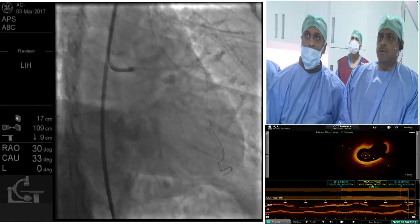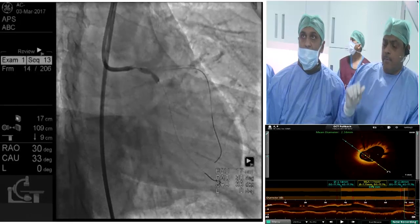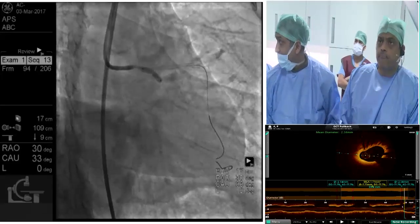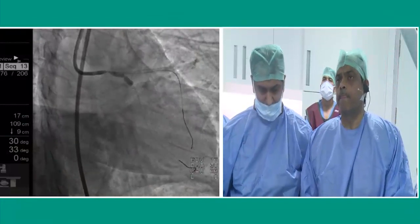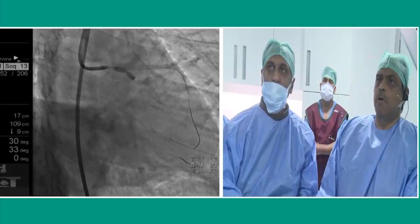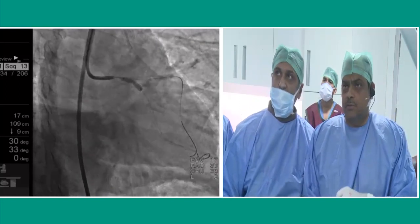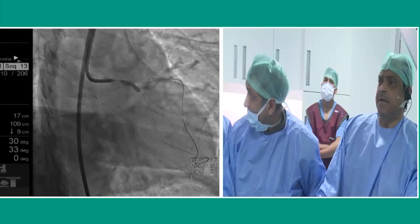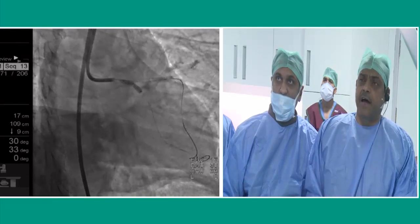Yes, but you crossed through the strut, so run that again. Unfortunately, we did not see the pullback from the circumflex, so we can have a better idea now after pre-dilatation. But the problem is now the circumflex lesion is too tight, so it has to be tackled. Yes, I have already pre-dilated.